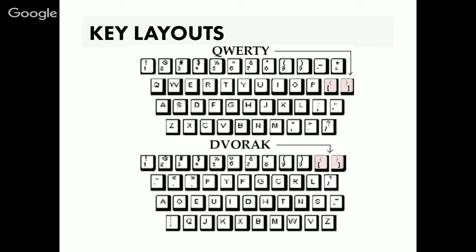And then the Dvorak is aligned to help, so that commonly used letters are positioned in places where fingers have more dexterity. Who uses Dvorak? There's usually some people that do. No one? Okay.